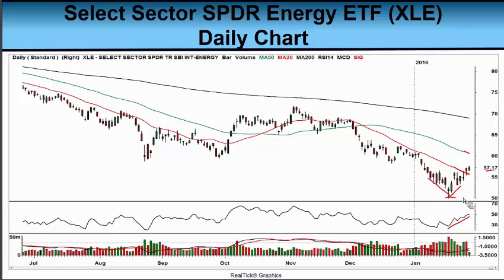However, if we just look at price and price alone, it appeals to me. I think that we will probably have a slight retracement here, perhaps back down to the 55 level or the 53 level where there is support. That seems more likely to me than not.